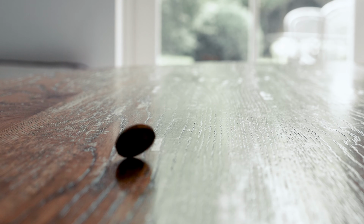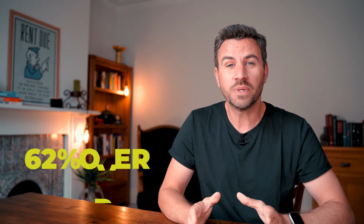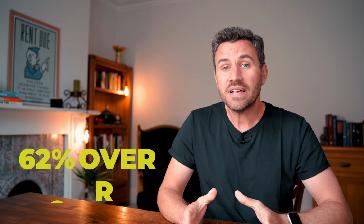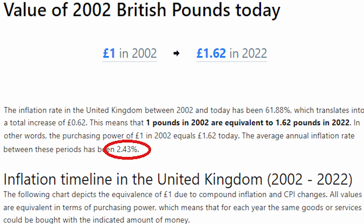The other reason why interest-only mortgages are better for property investors is because inflation can actually become your friend. Let me explain why. Every year there's inflation. £1 20 years ago now costs us £1.62. That's a total increase of 62%. This means inflation has gone up on average 2.43% every year over the past 20 years.